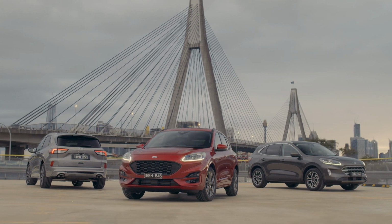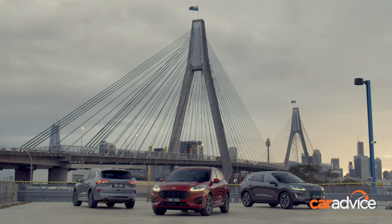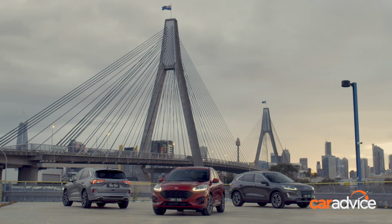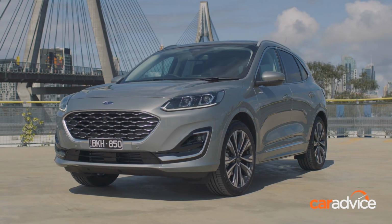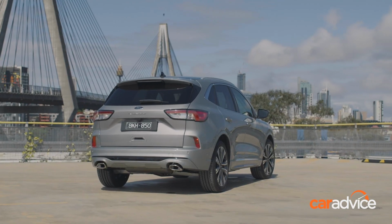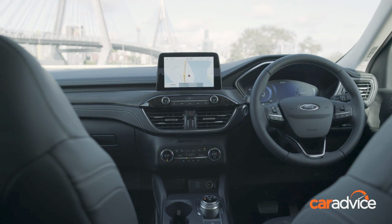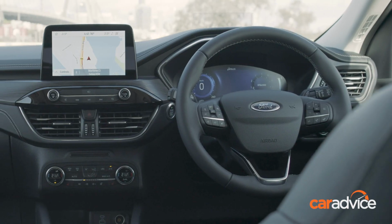Escape pricing starts from the front-wheel drive only model at $35,990, and the most expensive Escape is the plug-in hybrid at $52,940, both before on-road costs. Specification for the PHEV though is equal to the mid-grade ST line. The model we're testing here is the Vignale all-wheel drive, with pricing starting from $49,590 before on-road costs, while our test vehicle actually costs $50,240 as tested, before on-road costs as well. That puts the Vignale smack bang in the middle of the main segment combatants.